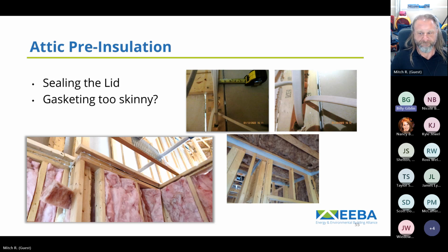And then again, the importance of sealing the lid. You see at the bottom the sill sealer they're using, and in the other one they're using some kind of spray foam, but it looks like it could be super thin. You want it at least the thickness of a finger, so that with the undulations of the drywall or the wood, when you lay it in there, there's enough foam to actually make a continuous gasket.